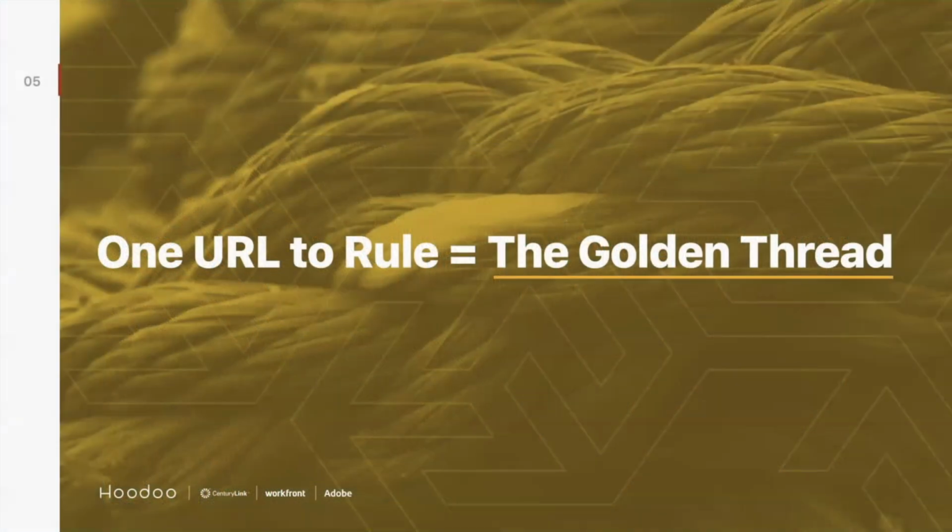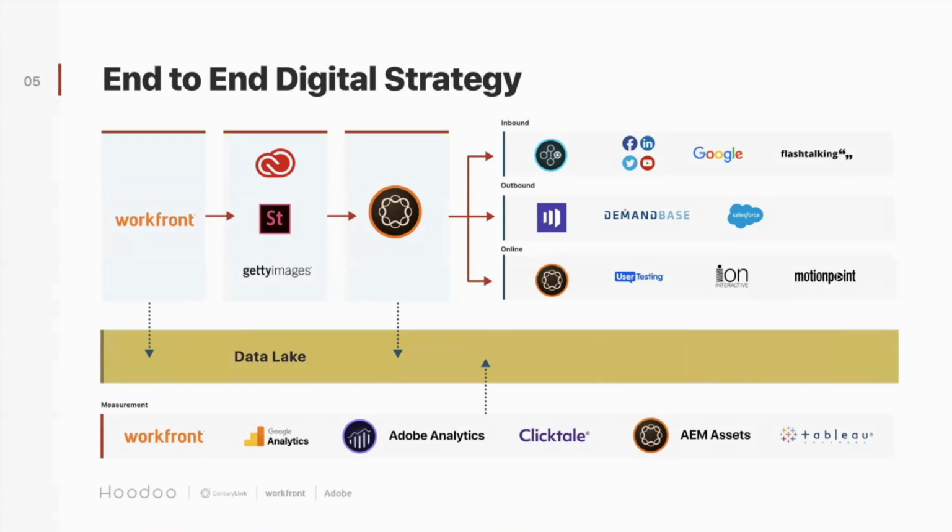All right, thank you. One URL to rule the golden thread. We've been referencing this phrase a few times during the presentation so far, but what does it mean and how will all of this custom development Shane and Adam have been talking about help us manage our content more effectively? You've seen this before, right? Shane covered it earlier. It's our end-to-end digital strategy, illustrating several tools across a portion of our Martech stack.